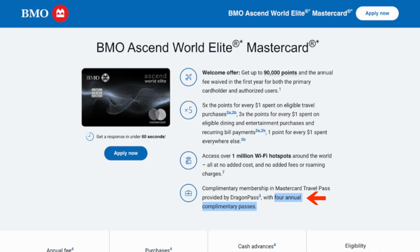And when it comes to MasterCard versus Visa, they differ quite a lot in their airport lounge access. Most Master credit cards give you membership to Dragon Pass, but do not give you free access to the lounges. There's only one Master credit card, as far as I know, that actually gives you 4 free complimentary passes to these lounges, which is the BMO Ascent World Elite MasterCard. But you have far more choices when it comes to Visa branded credit cards.